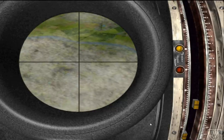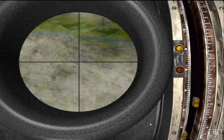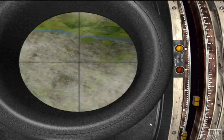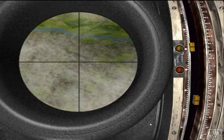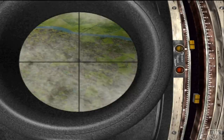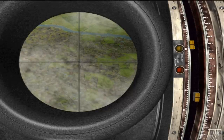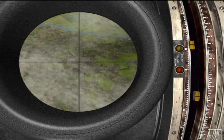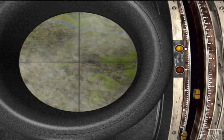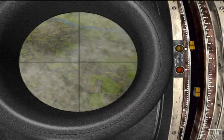So let's just bring him in to about here. A little bit more over. Because this building looks damaged, so it's this section we want to go for. Maybe actually, maybe slightly more over. Yeah, because that section all looks damaged, doesn't it? So if we stick it right about there, there's about five buildings we should be able to hit.